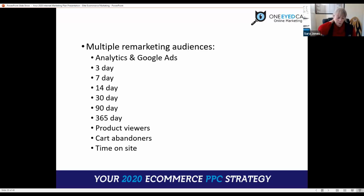And what a lot of people do, the mistake a lot of people make, is they just have the default 30-day all visitors audience. Then they just build one campaign with one ad group for that 30-day audience, and then that's just it. What you need to do to really get the most out of this is to make the most of audiences.